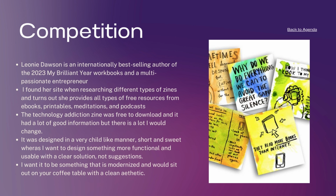It says, "Why do we do everything we can to avoid the great gaping silence?" So they read more books than internet. So you can really see the theme that she was going for, the type of text. It is very homemade looking, which I think is very unique and good. Although I think it was kind of designed more for a child, short and sweet, and I think it is impactful, but something more functional and more professional, with clear solutions, not suggestions, would be better for our target audience. So I want something that's a little bit more modernized and would sit out on your coffee table with a clean aesthetic, which is exactly what I kept in mind when developing and creating my zine.